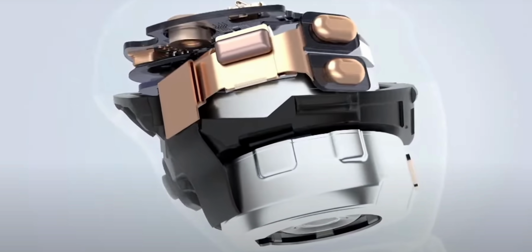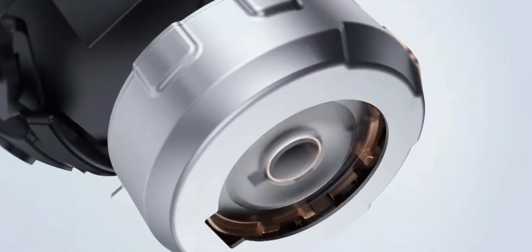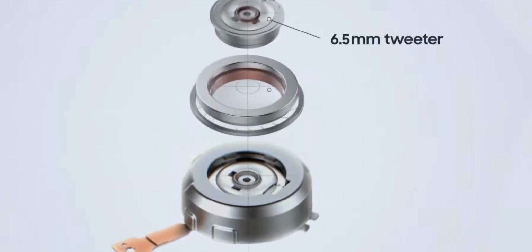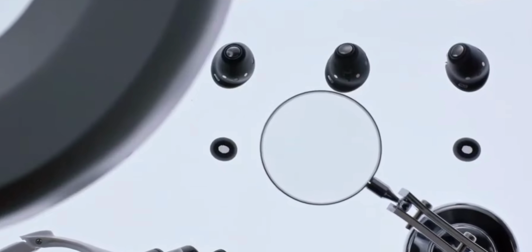The new Buds Pro now offer a two-way speaker in each bud, a tweeter and a woofer. So instead of having one speaker in each bud like the competition does, now you have two, a tweeter and a woofer. The woofer takes care of the bass and the tweeter takes care of the high end.